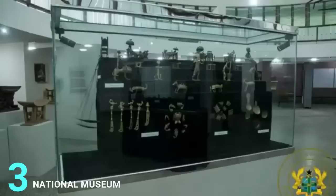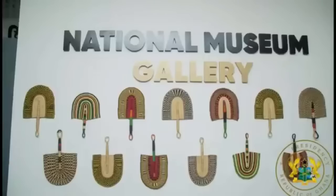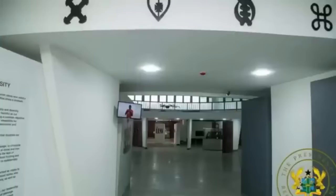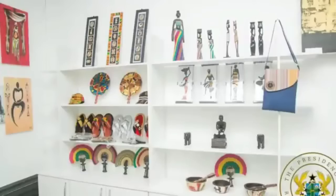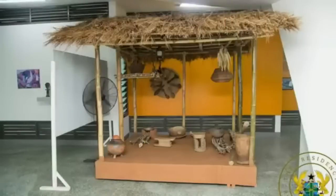Number 3. National Museum. Set in pleasant grounds, the National Museum features excellent displays on various aspects of Ghanaian culture and history. The displays on local crafts, ceremonial objects, and the slave trade are particularly noteworthy.